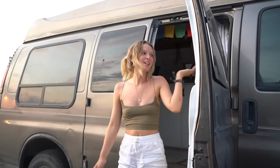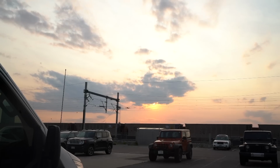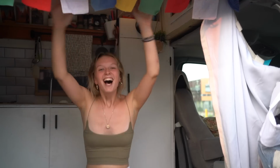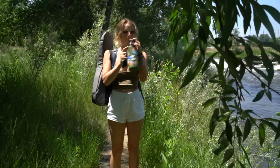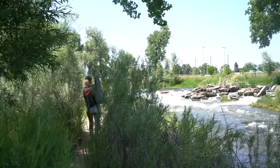I'm Maddie and I live in my 2001 Chevy Express van. So I bought my van in December of 2020, right in the middle of the pandemic, because I realized if I didn't just jump into it now, that I probably never would.